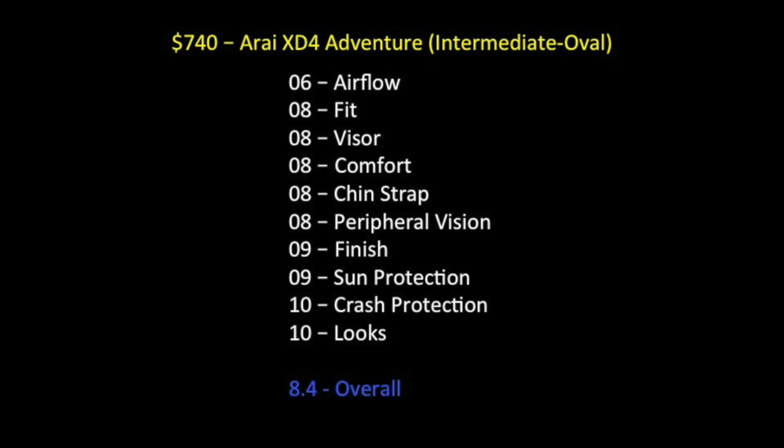So overall, I'd give it an 8.4. I think it's a very cool looking helmet. It's very functional, it's very comfortable, it's very practical, and it looks the absolute dogs, in my personal opinion. It looks the business, and they're not cheap, but quality never was.